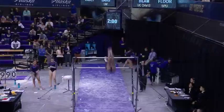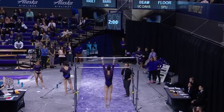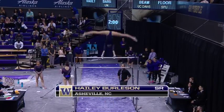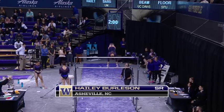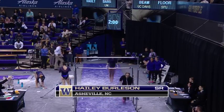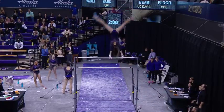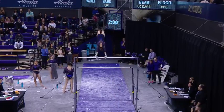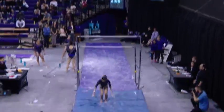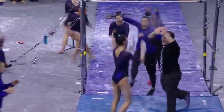Known for her beautiful long lines. Needs to be sharp on the handstands. The difficulty isn't over the top here, so really just has to be perfectly clean. She typically is. She has a season high 9.85, over 9.8 in the last 7 consecutive routines. Nicely done. Just a double tuck. A little bit low, but hangs on to the landing. Nice job for Haley Burleson.